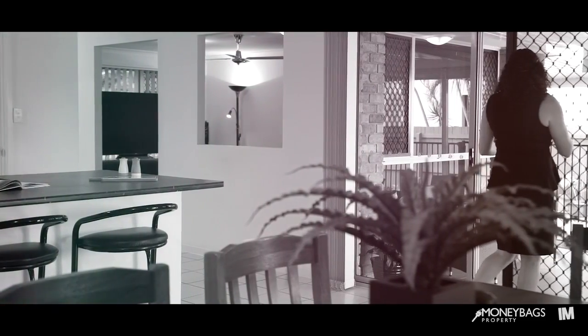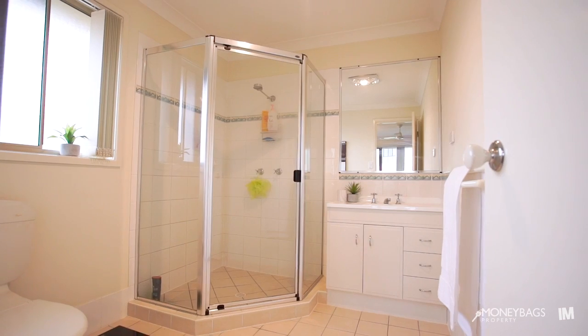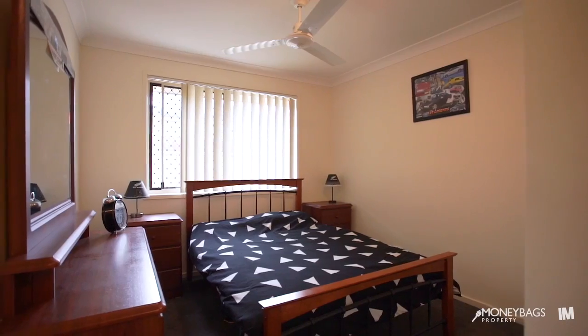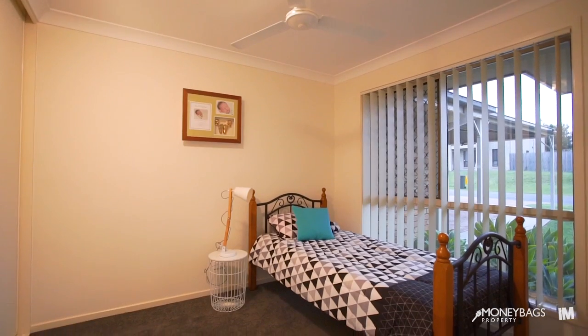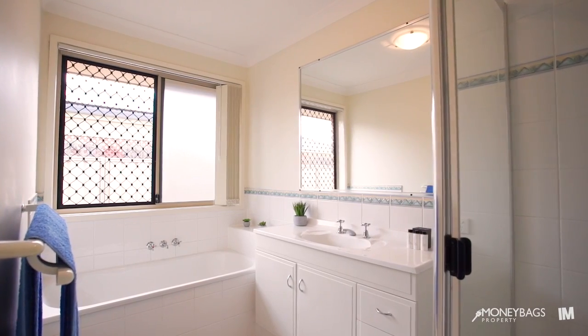outdoor patio. The parents will find their master suite at the rear of the home with good size ensuite and walk-in robe. The rest of the bedrooms all offer built-ins, ceiling fans and brand new carpet. And they're all serviced by the main family bathroom.